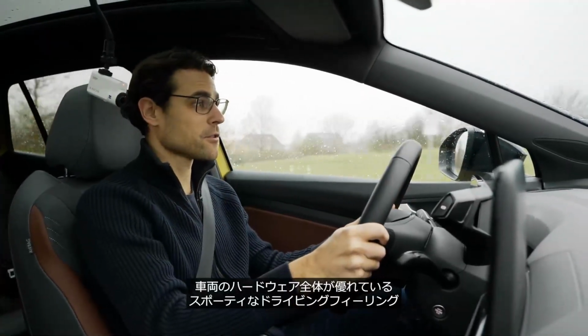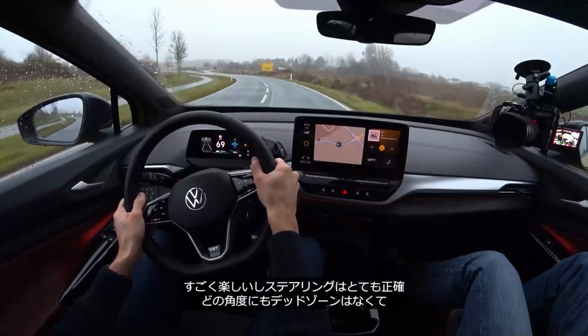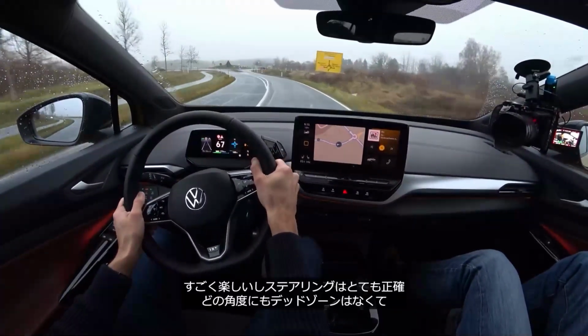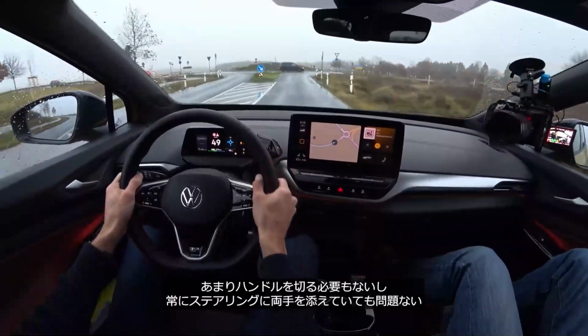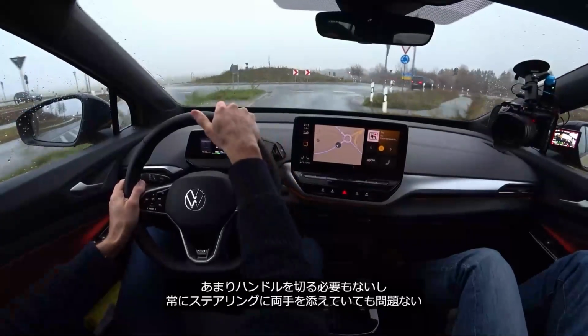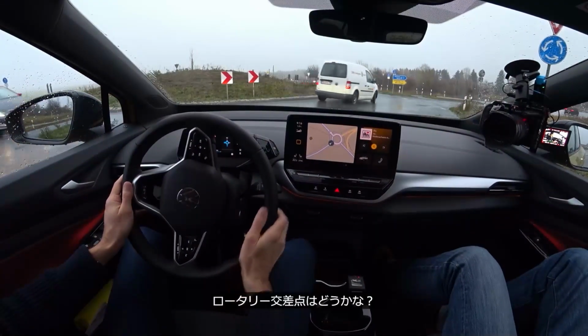Sporty driving feeling. It's a lot of fun. The steering here is really precise, so no dead zone area, no matter in which angle. And you don't have to steer that much. You can keep both hands at the steering wheel all the time. And now when I'm in this turning circle, you can also take a look at that.